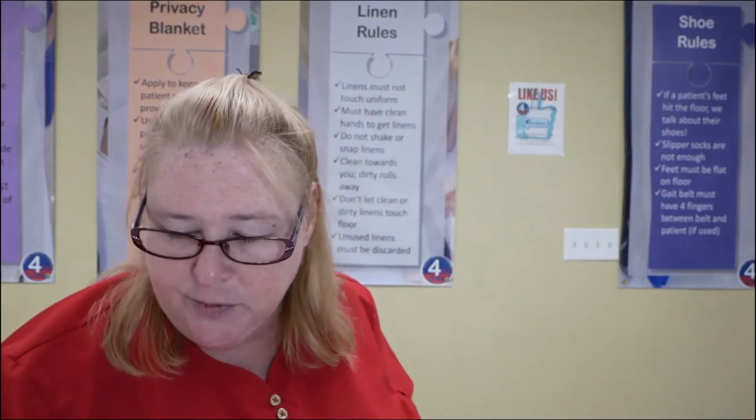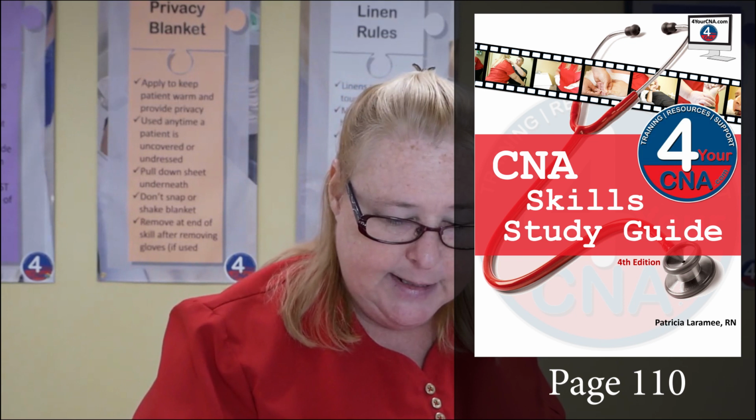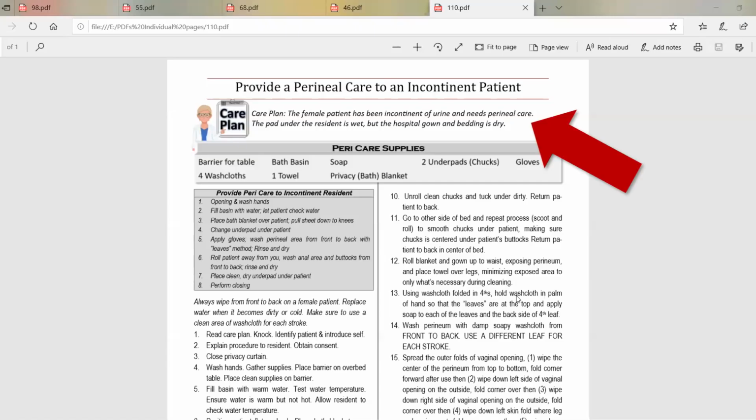Now this is a mannequin skill. So let me pull up the skills page for you so you can see this. This is on page 110 of your skills book. If you look at this, it tells us to provide pericare to an incontinent patient. The female patient has been incontinent of urine and needs perineal care. The pad under the resident is wet, but the hospital gown and bedding is dry.